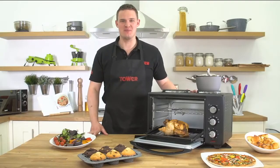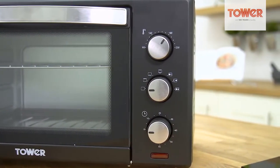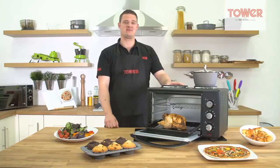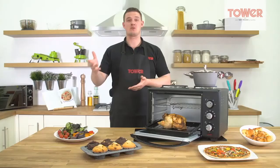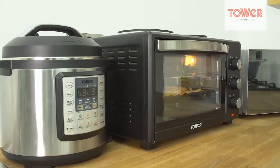Hello and welcome. Today I'll be showing you the 28 litre mini oven with dual hot plates from Tower. Great for grilling, roasting, toasting, baking, boiling, frying and steaming your food just the way you like it. Ideal for a wide range of foods such as roast dinners, chips, pizzas to cupcakes, the Tower mini oven will cook all your tasty creations to perfection.